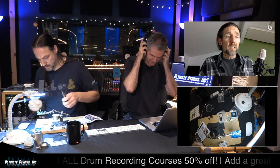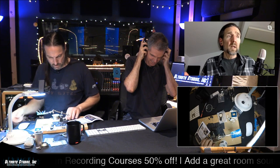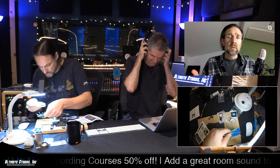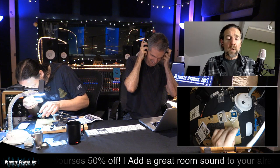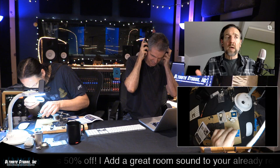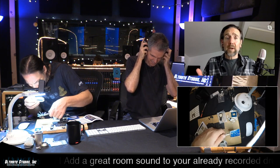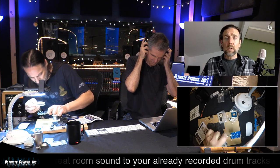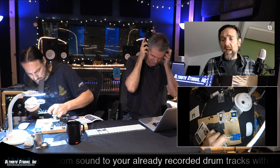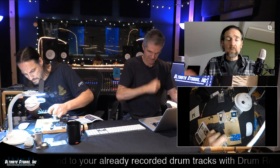So anyway, dynamics, condensers, ribbons, there's some dynamics that I really love. The SM7B from Shure, really hard to go wrong with that mic. The caution there is that it has the lowest output of, I think, any microphone on the market. It has lower output than a lot of ribbon microphones, which is saying something. So you kind of need to have a Cloudlifter to go with it, or a preamp that has tons of really clean gain.